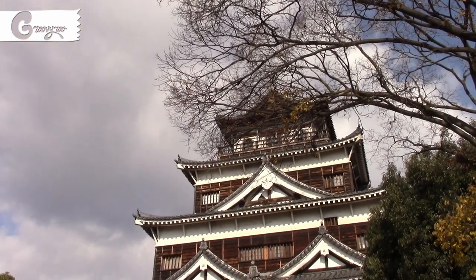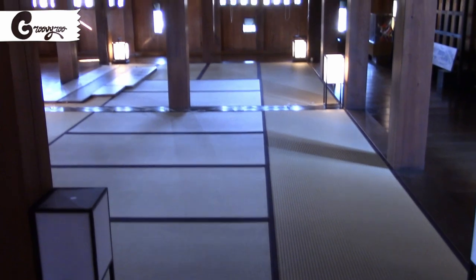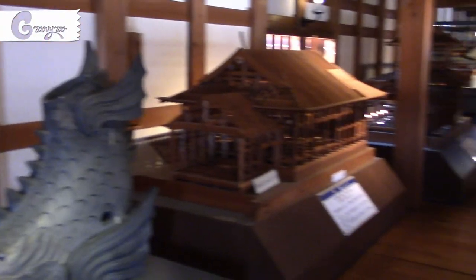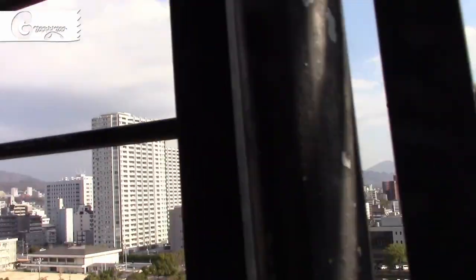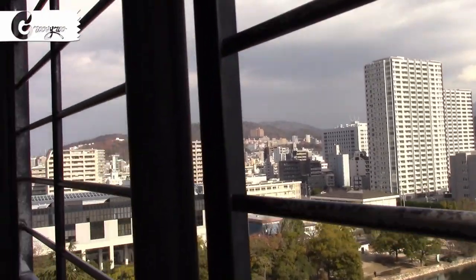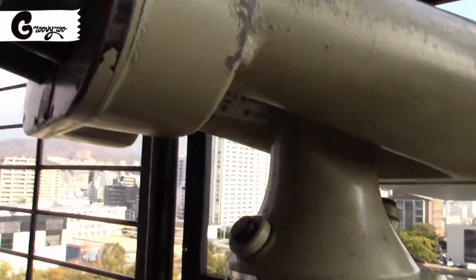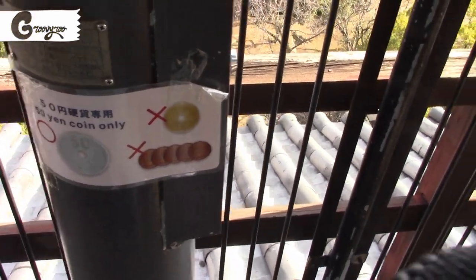Visiting Japanese castles is one of my favorite things to do. And their wood structures, I found them so interesting, especially the view on the top of them. Certainly the view is nice though. You have those things to look through. It only takes a 50 yen coin. Oh my god.